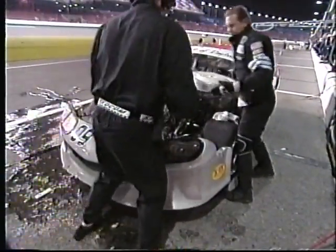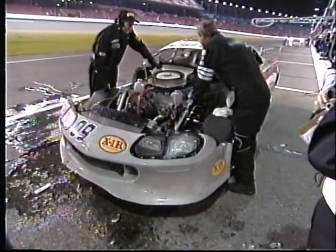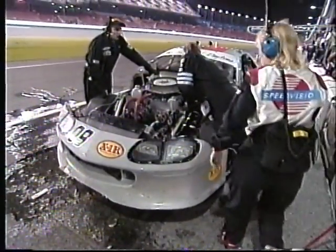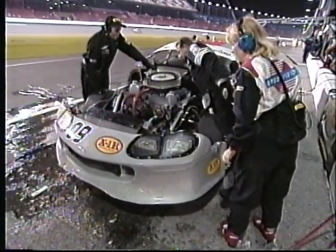So Weaver must have damn nearly a lap lead now. God, he is just flying. Well, I mean, they got that pit stop deal absolutely spot on, didn't they? Yeah, they really did. Got in, got back out. How the hell he got back to the lead again?